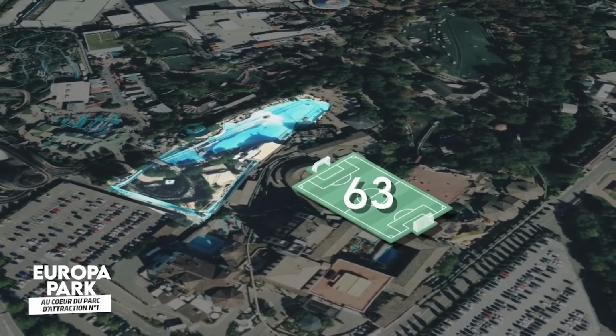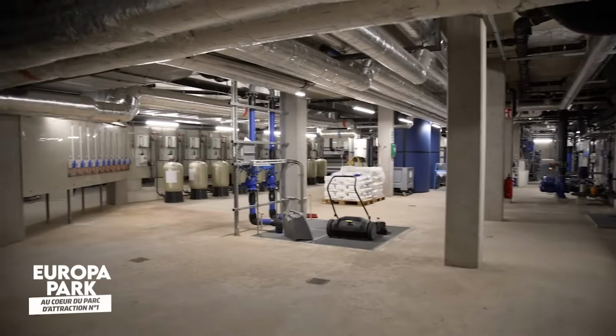I would say the footprint of the building is more than 30,000 square meters. The footprint of the whole area is 430,000 square meters. Within that area, we have some backstage area for Energy Central, but most of the technology we try to keep in the basement.